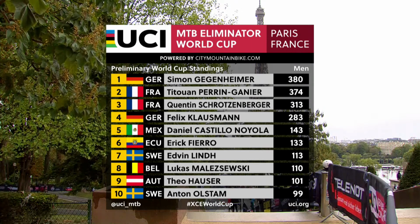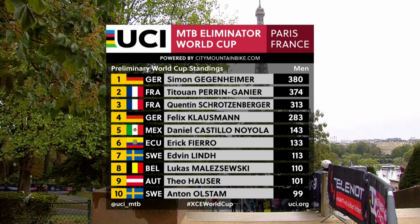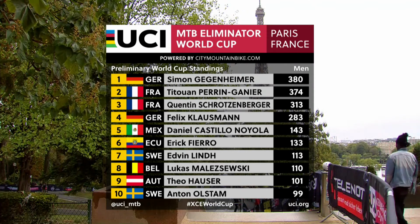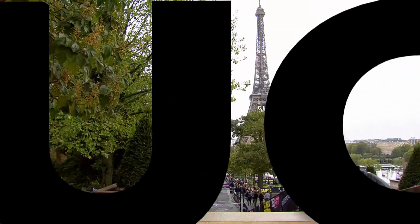Remember, it's 90 points for winning the time trial and in the Eliminator total. So 90 points available to take away maximum. That could get him up there. It's not going to be possible for Klausmann to win, but he could still be in that fight for second, third, fourth, fifth place. Let's see who's going to take that out as we move on to our final round. It's certainly been an entertaining day here in Paris, and it really has shown such a mix of varieties across the whole of the series.